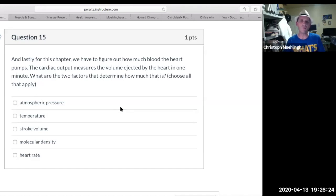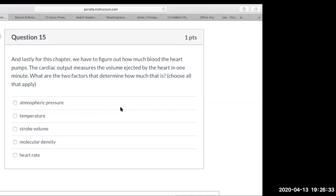The cardiac output measures the volume ejected by the heart in 1 minute. What are the two factors that determine how much that is? Is it the heart rate and stroke volume?